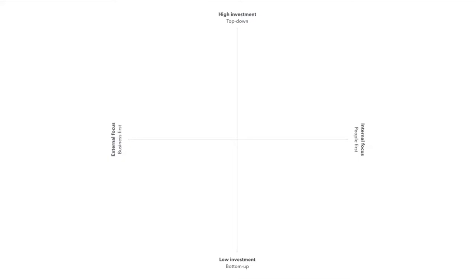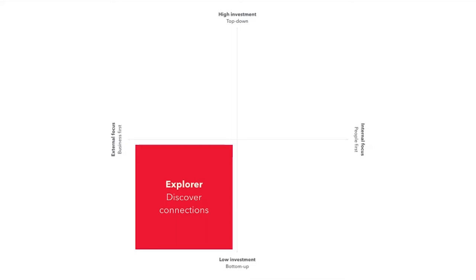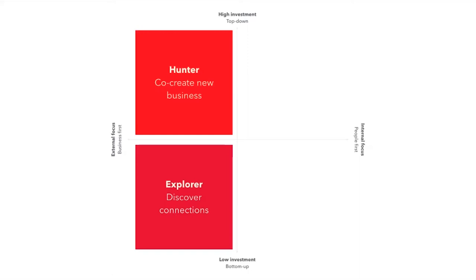If we look at these two parameters, we can identify four types of organizations. The first type of organization is an explorer. They have an external focus and they do first lower investments. They're basically exploring what's out there and they want to discover connections with the outside world. The second type is the hunter. They hunt for new business. They really look for other parties, other organizations, other startups or corporates to work with, to acquire or to invest in, to really get business going straight away.